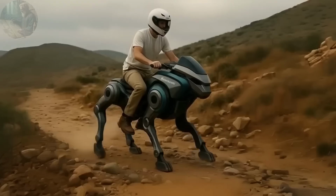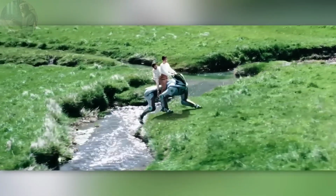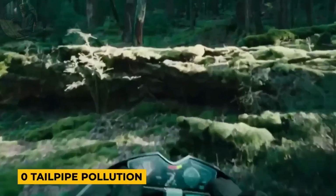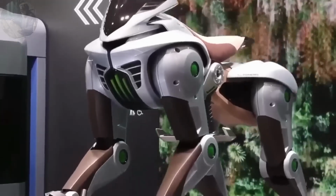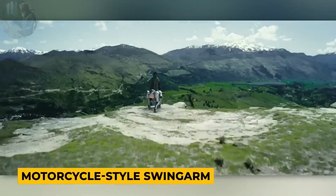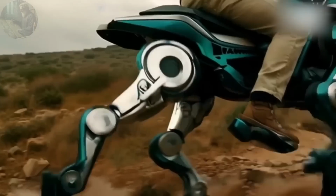Each limb gets its own drive unit, so torque hits the ground instantly, and the only thing Corleo exhales is water. Zero tailpipe pollution, even in a rainforest. Those legs are the real magic. A motorcycle-style swing arm in each rear limb lets it rise and fall independently, soaking up shocks like an off-road bike suspension.